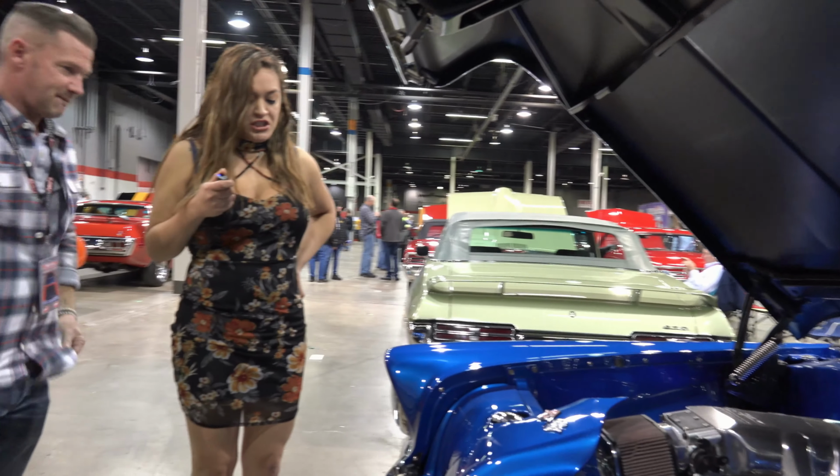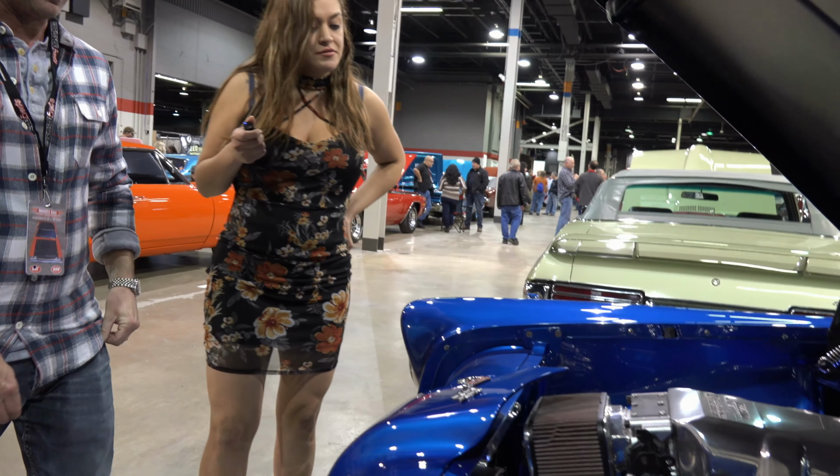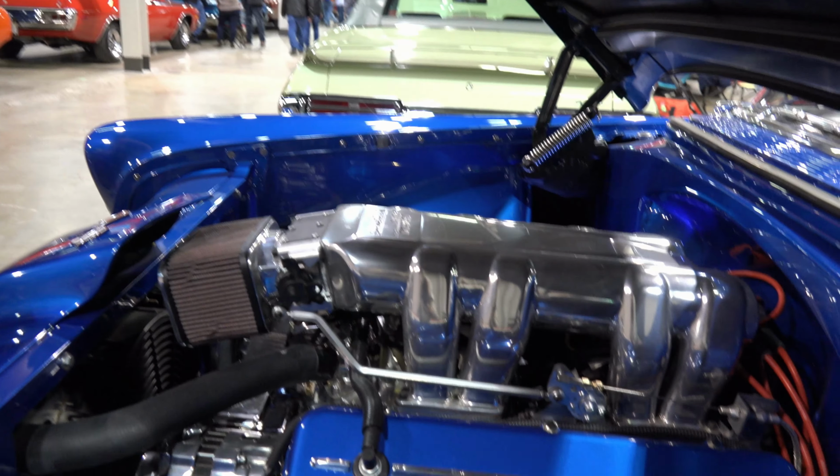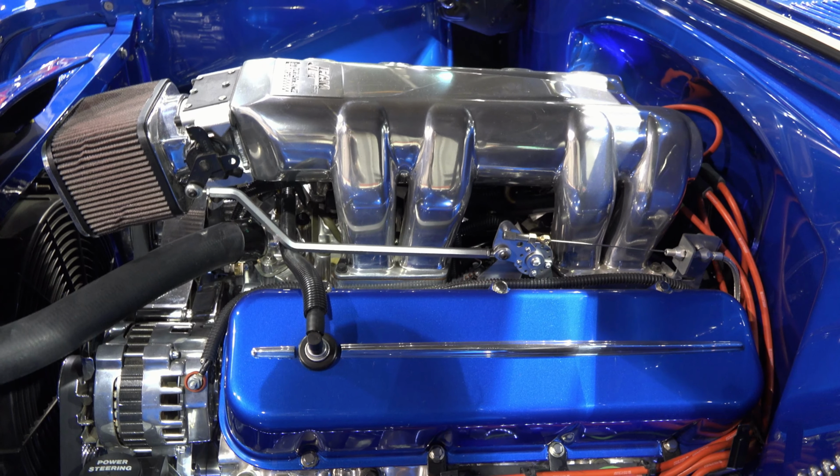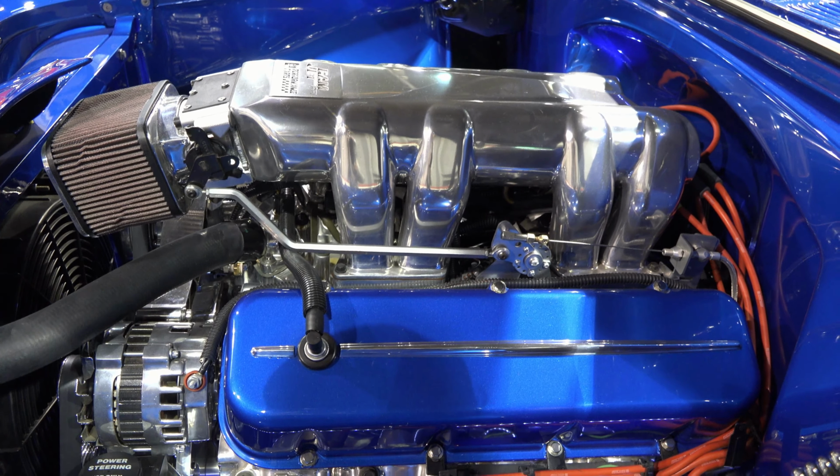Wow, they did an amazing job here. So it's a 502 ramjet engine, 502 horsepower, dynoed out at. Redid the whole inside, same paint, the PPG electric blue. Again, vintage air, power steering, power brakes, wilwood brakes, so awesome drivability. It's a driver car. It's a show car, but a great driving car.